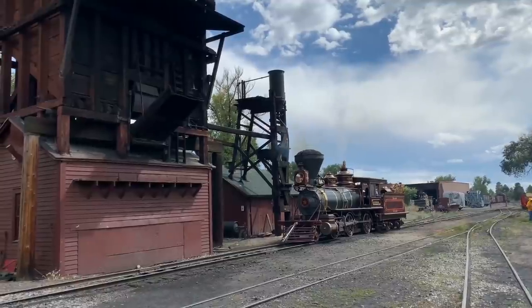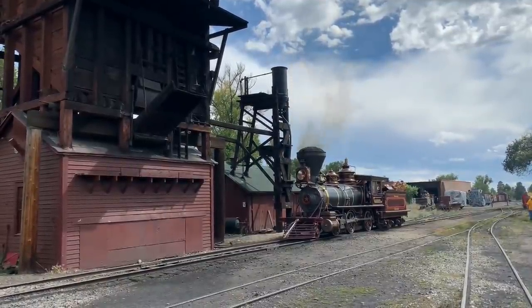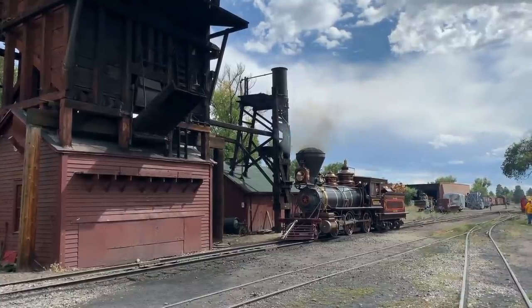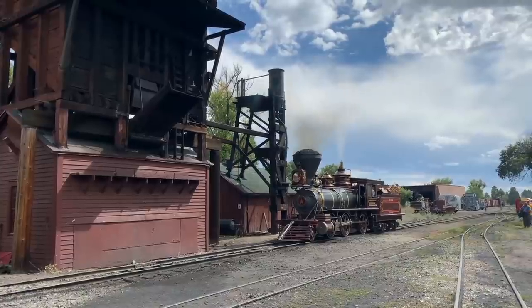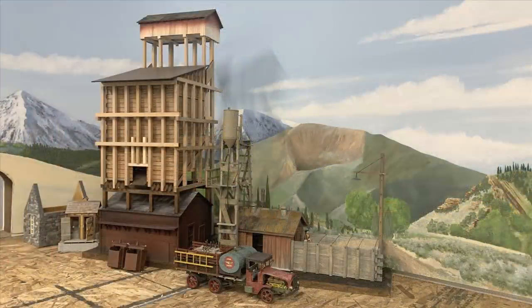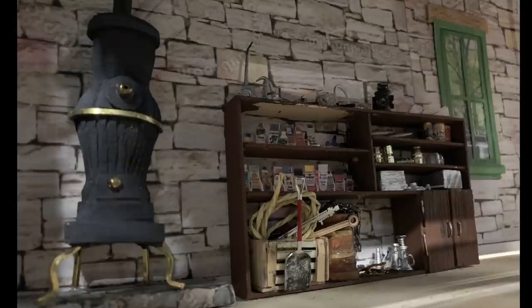Now, as we mentioned, we're modeling both of these structures on our 1/20th scale railroad. And if you've been following along with the channel, we've done several shows on the construction of that. We're building a 1/20th scale railroad, and there's the Chama coaling tower. And the sand house. We're having an enormous amount of fun. We're scratch building almost everything on the railroad. This is stuff that you've been working on.